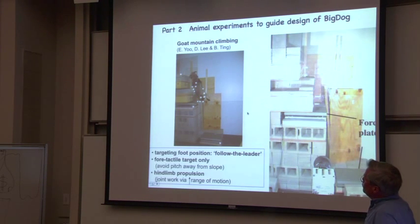So let me move to part two, which is the studies that we did that were motivated by working with Boston Dynamics and Mark Raibert on BigDog experiments. So one of the things I was amused with, we went to one of the DARPA meetings and they said, well, we don't really need a fast dog. What we need is a mountain goat that can scramble up steep slopes. And I said, well, we actually have goats. So we actually started studying goat locomotion along with dog locomotion.